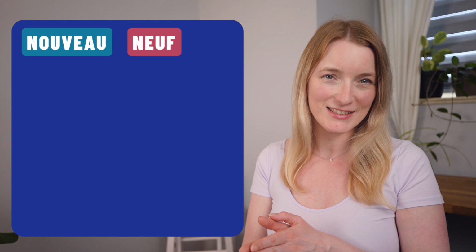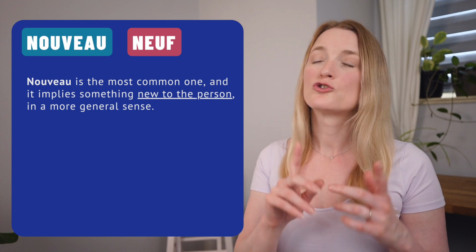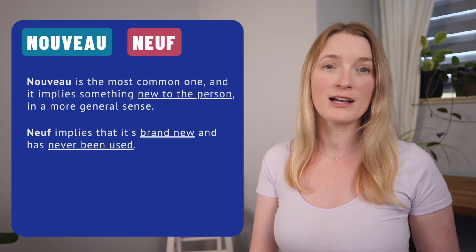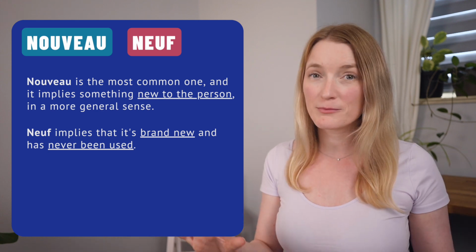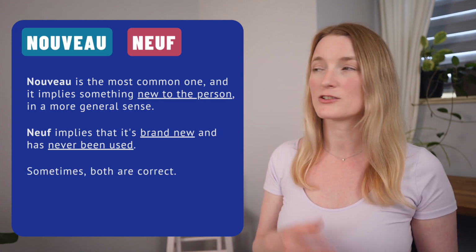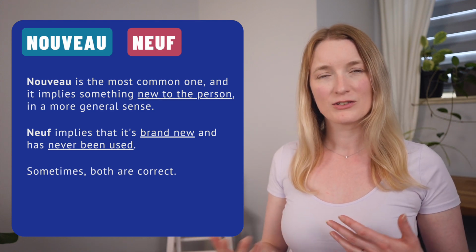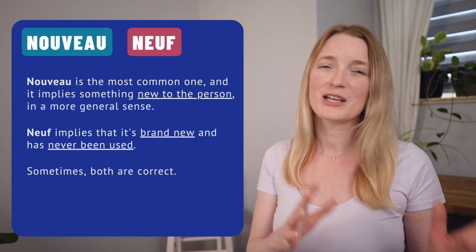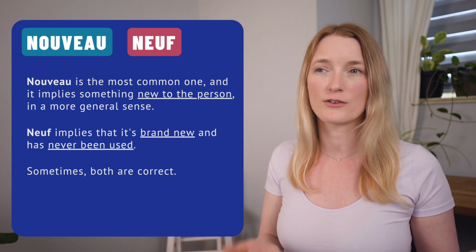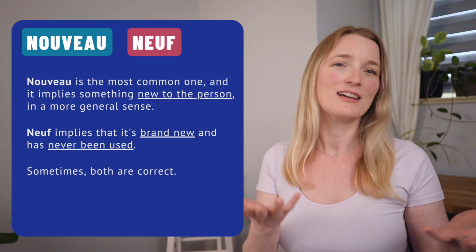Now let's see the differences. Nouveau is the most common one in French, and it implies something new to the person in a more general sense. Neuf implies that it's brand new, has never been used, okay? Sometimes both are correct, because something that is neuf, so brand new, is also new to the person. Sometimes you can use both, but if it's something new to you but second hand, we're going to use nouveau. And if it's brand new, you take it out of the box, it's neuf.